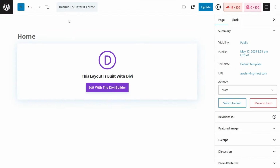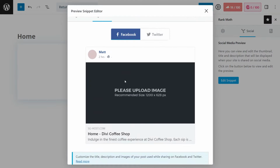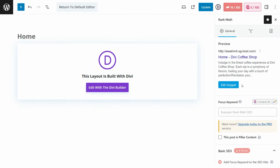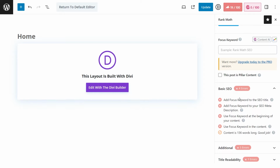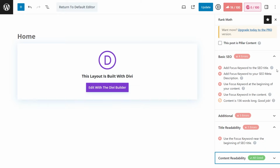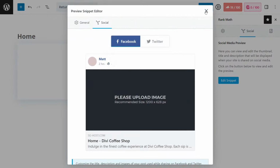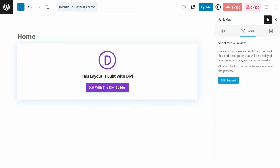One thing you'll want to check out is when you go to edit your page, you're going to see a score at the top right. So if we press this, we're going to see a preview of how the website is going to show up in search results, as well as when we share it on different social platforms. It's important that we make sure this snippet looks awesome and we have a focus keyword that the page is really honing in on. And we want to follow all of the different suggestions provided by Rank Math. It's telling us we need to add a focus keyword, so on and so forth. So if you follow all of the suggestions here and you make sure that this looks great and it looks awesome on social, then this page will have a higher score, therefore telling you that you're doing a good job with your SEO.